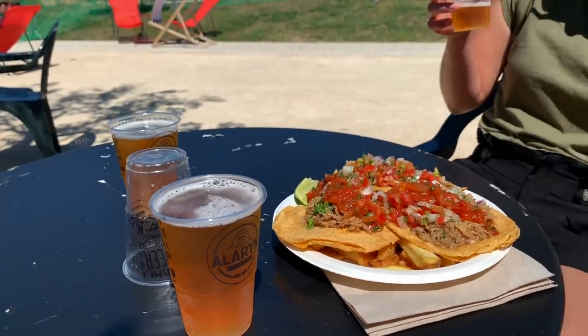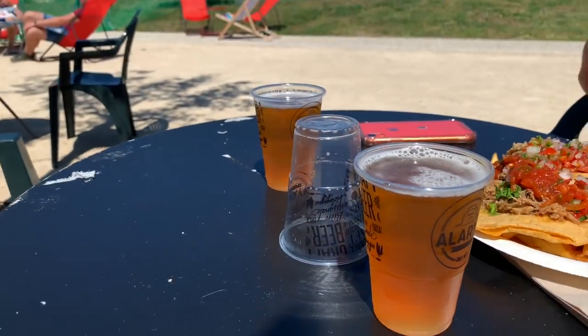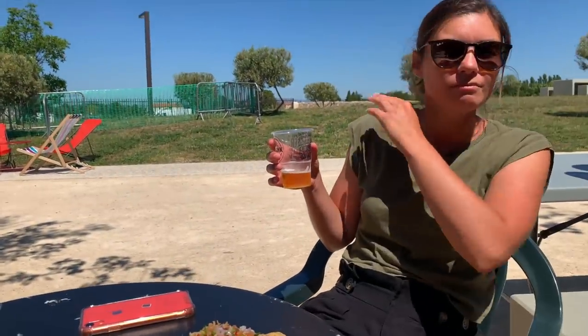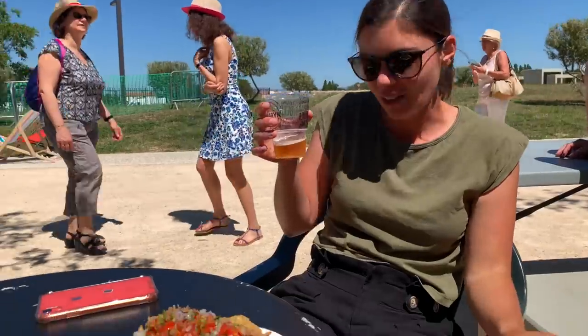So, we found a taco van. In France, obviously. Le taco. We've got carnitas, locally brewed Béziers beer. Yep. I am supremely happy. I know, life is so good right now. All right, eat.